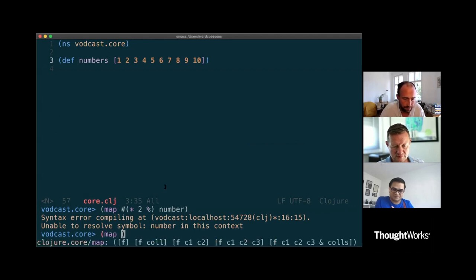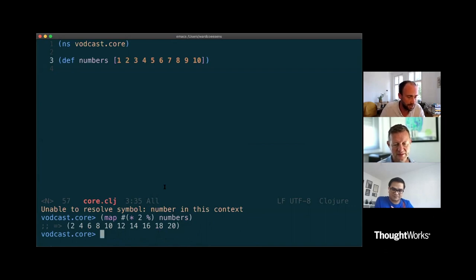So map the times 2 for numbers, exactly. Right, so this is the first operation. You map. And then afterwards, on this map, you can do reduce.